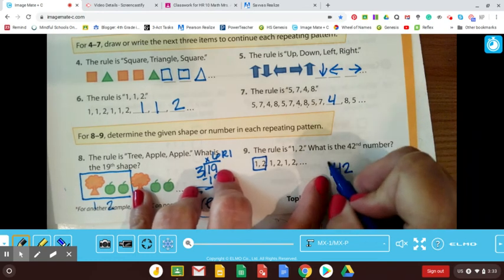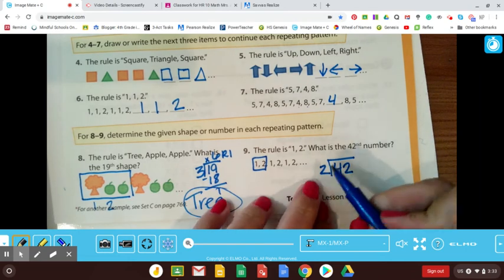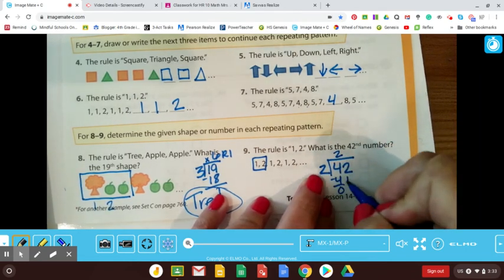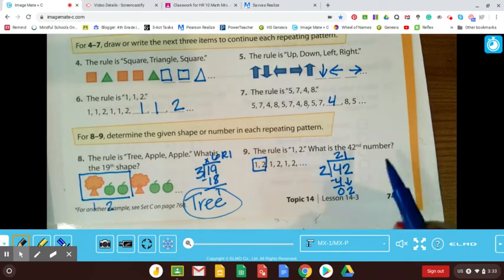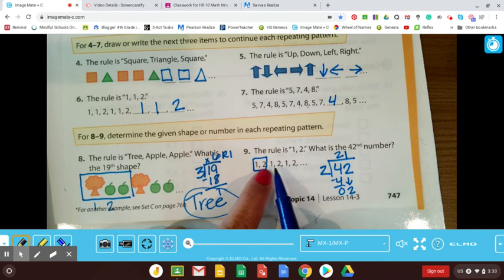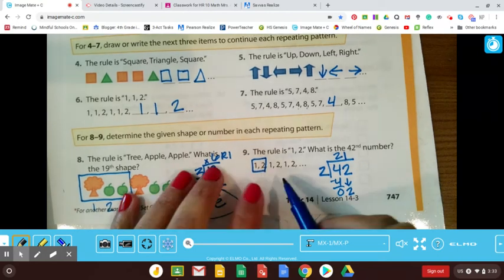So I'm going to divide 42 by 2. Okay. 2 goes into 4 2 times. 2 goes into 2 1 time. So it goes in 21 exact times. That means that this repeats 21 exact times. So since it goes in evenly, it's going to be the 2, right? That's going to be the 42nd number, a 2.